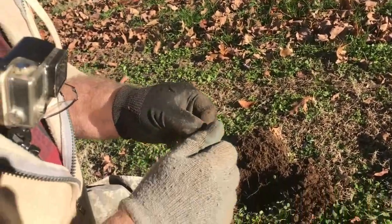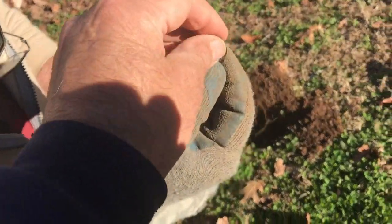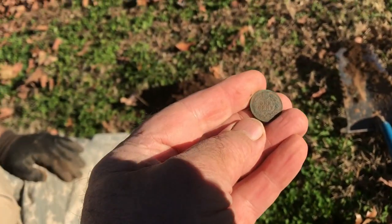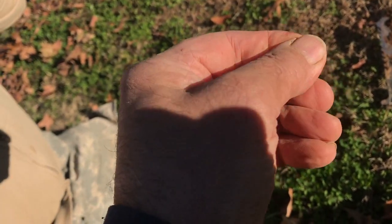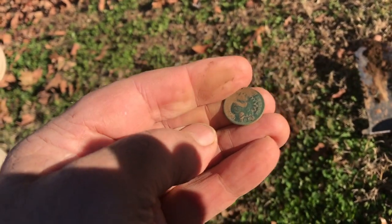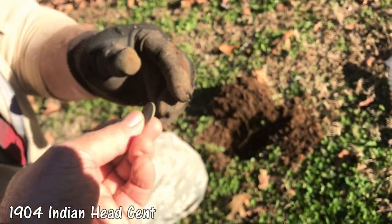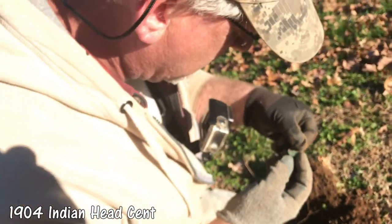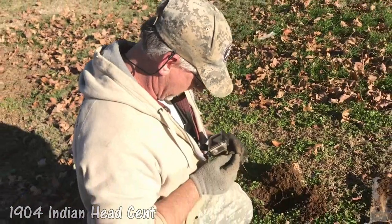I just dug a stinking Lincoln. I could tell it's an Indian head. It's got the shield there. Yeah, I hadn't looked at the date. I hadn't cleaned it off the front there. Boy, everything here has got that good green patina. Yeah, nice green. I like that. You might be able to see that. I can't. Maybe 1903? 1904. That's close. Good job.